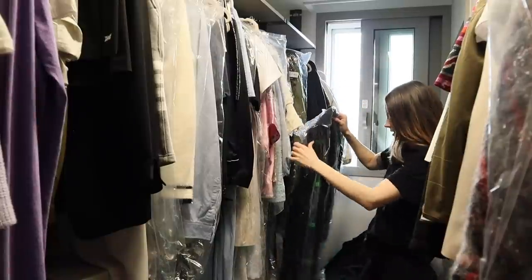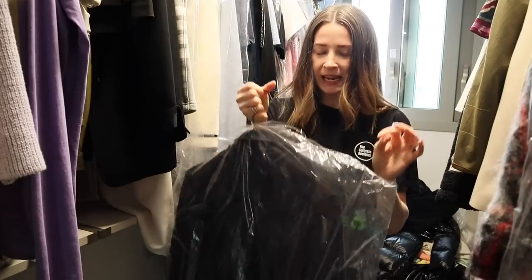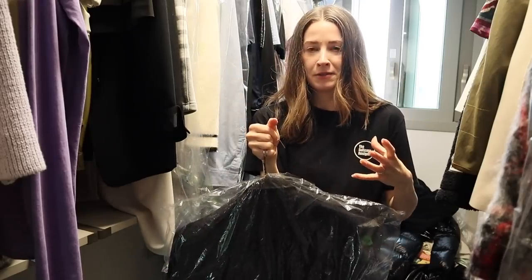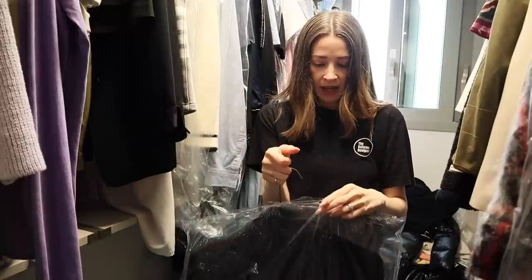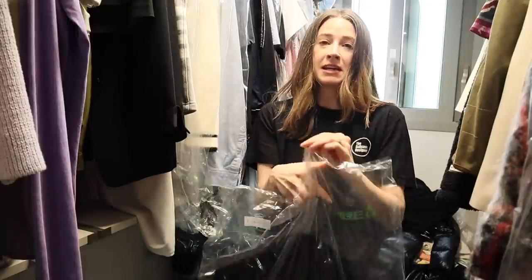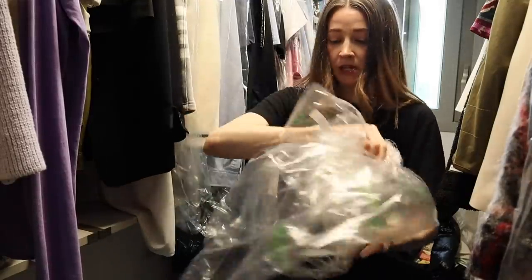Okay. Everybody always comments whenever these are left like this, and they always talk about how it's actually worse for them, like your clothes need to breathe. I agree, and I'm gonna go ahead and take them off. You know, she gave me absolutely no direction with the closet, so I'm just gonna do it my way.